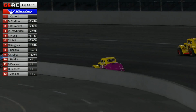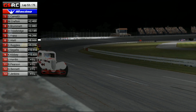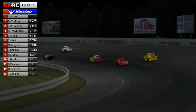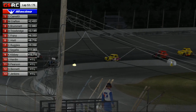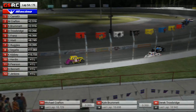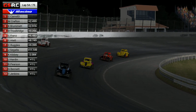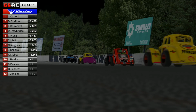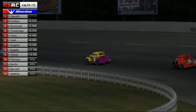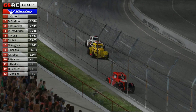Here they go. Turn 1 inside line. We see Brummett get to the inside of Pearson. Trowbridge has to back off a little bit now and go to the inside of Pearson. So Brummett using Pearson as a pick here at Five Flags. Great ability to notice that and use that as an advantage, try and pull the gap over Trowbridge. Yeah, and Trowbridge actually didn't lose all that much. The most time someone lost of this pack is actually Michael Crafton, who had quite a comfortable gap, I would say, in this battle already. But now Brummett is nearly up to the bumper of that second place driver, Crafton.